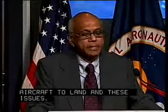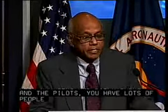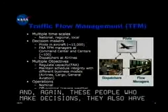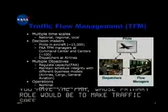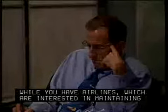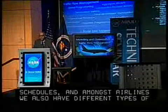As I said, between the pilots, the traffic flow managers and dispatchers, you have lots of people making decisions at several different times. And again, these people who make decisions also have different kinds of objectives. You have the FAA, whose primary role would be to make traffic safe, trying to regulate airspace capacity. While you have airlines which are interested in maintaining schedules, and amongst airlines, we also have different types of airlines. You have passenger airlines, you have cargo airlines, and then you have general aviation.